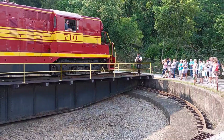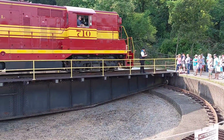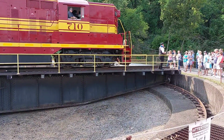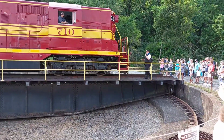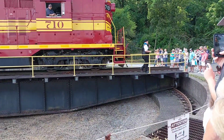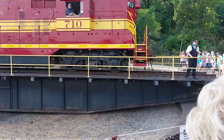Now this locomotive was involved in a head-on collision near Birmingham, Alabama in about 1975. After its collision, it was sold for scrap. It was then purchased by a railroad named Amtrak. Amtrak would convert it to a GP9, from then on making about 1,750 horsepower.